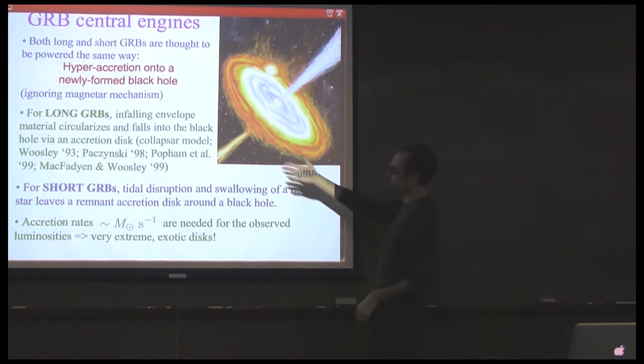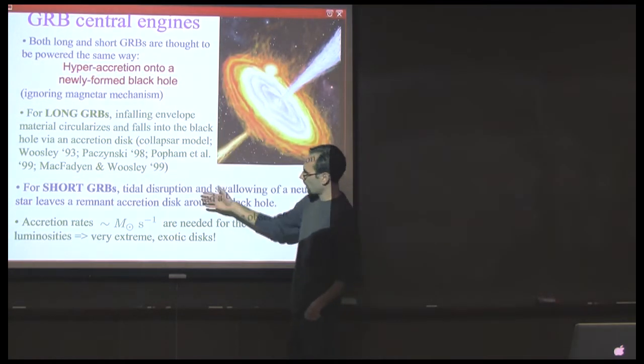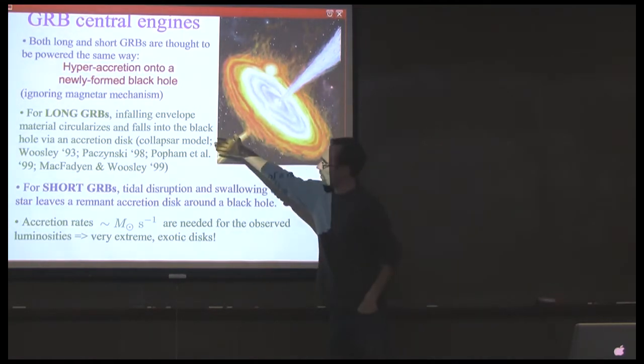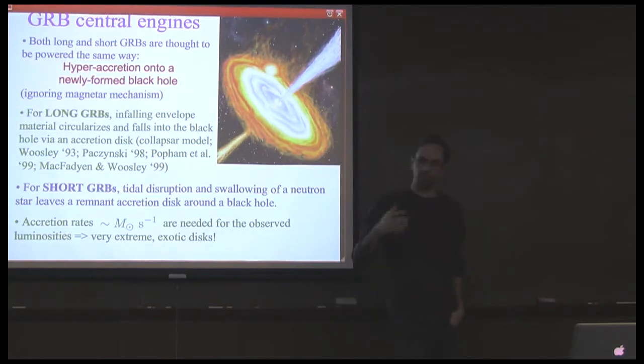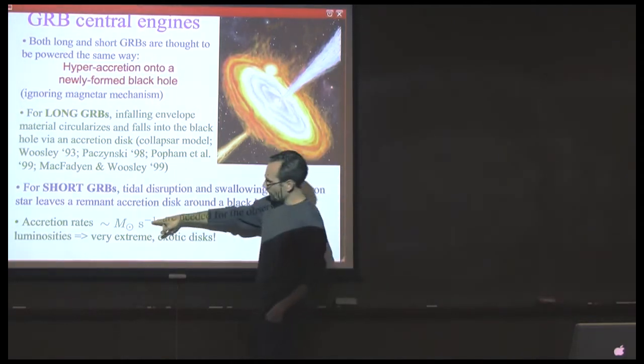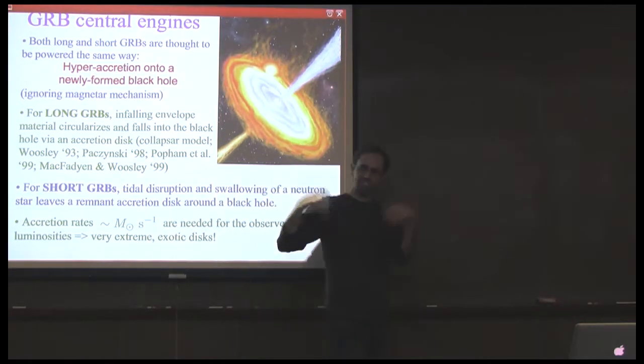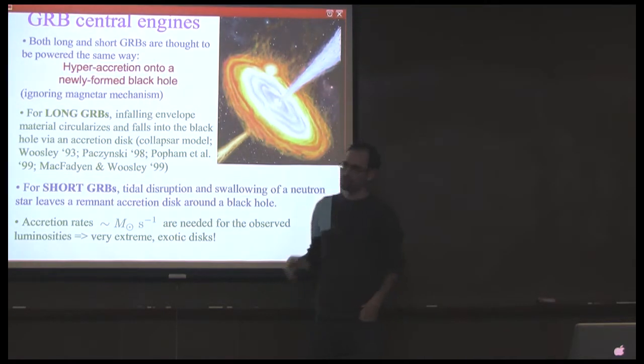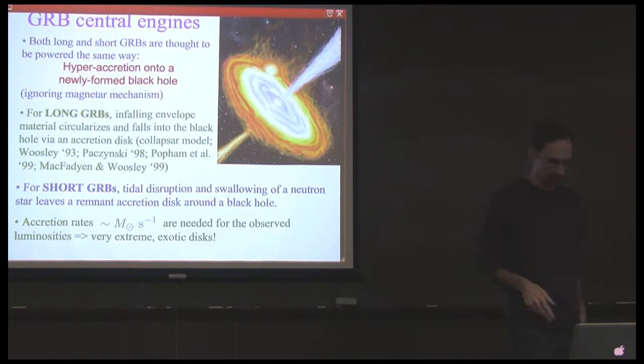So in both cases, it's basically a black hole accreting, but the difference is that the amount of fuel you have is very different in each case, and that's what gives you the two characteristic time scales between the long and short ones. But as you can imagine, if you're accreting material, a solar mass every second onto a black hole, that's going to be a pretty extreme exotic disk. There's going to be some crazy physics happening in this disk. So it's kind of fun. Let's just go through that and talk about what's happening there.